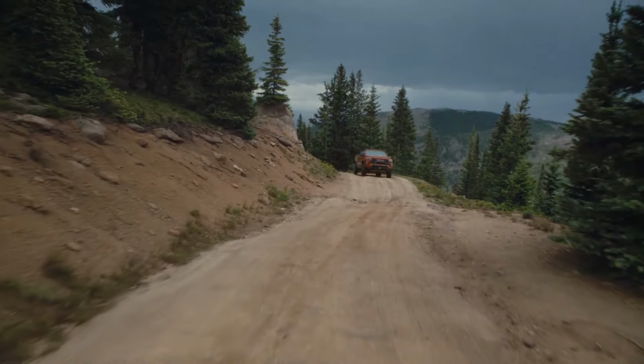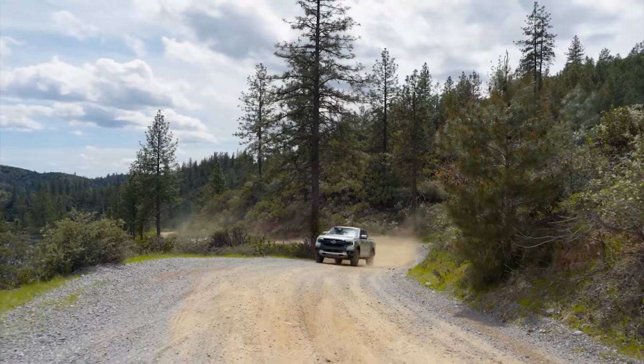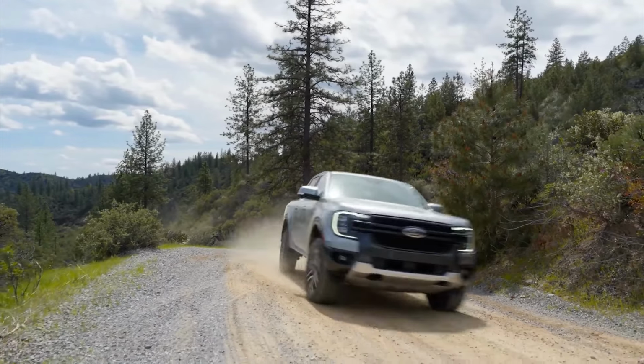That said, we have to give credit to GM for sticking with an 8-speed gearbox, and not trying some unnecessary 10-speed like the Ford Ranger uses.